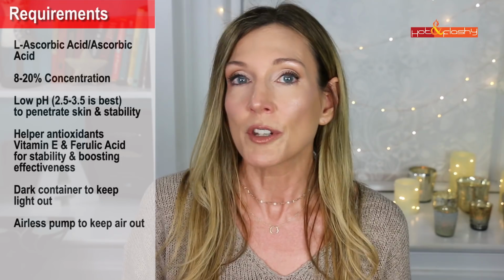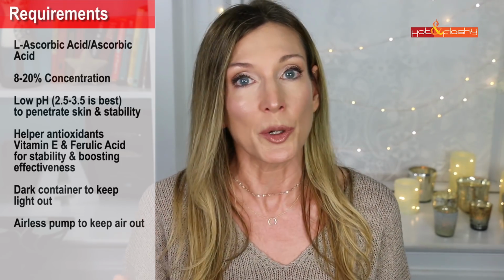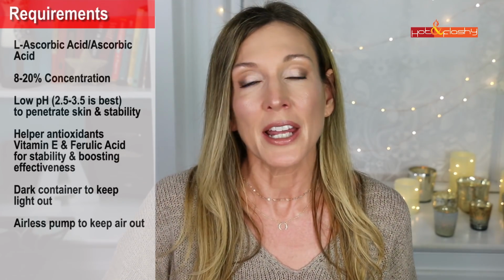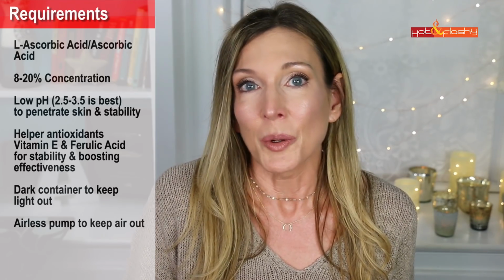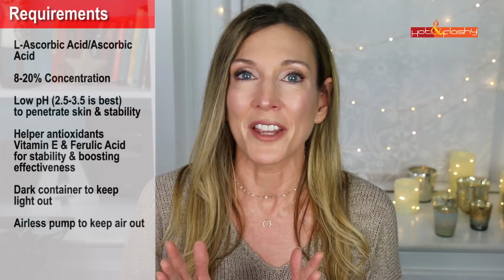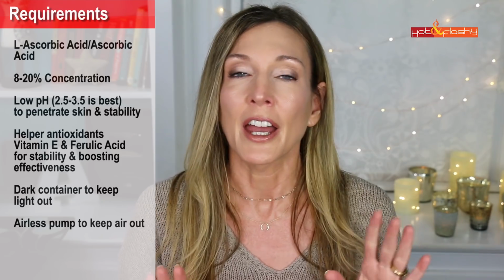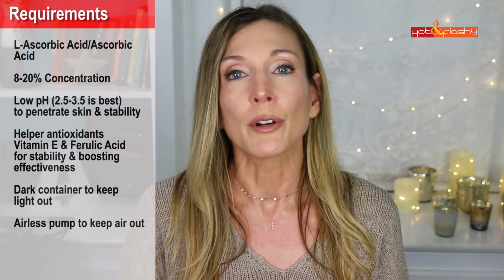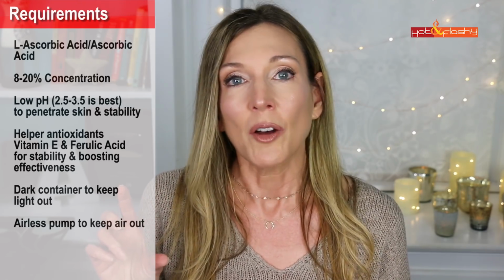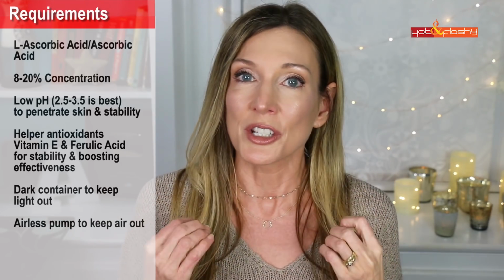What they've discovered is that the most effective concentration of L-ascorbic acid is between 8% and 20%. Below 8%, not enough to really do anything. Above 20%, it doesn't really add any value and it can be extra irritating. So 8 to 20 is really the sweet spot there. L-ascorbic acid needs to be at a lower pH between 2.5 and 3.5 in order for it to be stable enough to last in the bottle for a couple of months and also to penetrate your skin. The lower the pH, the more absorption into your skin you get.